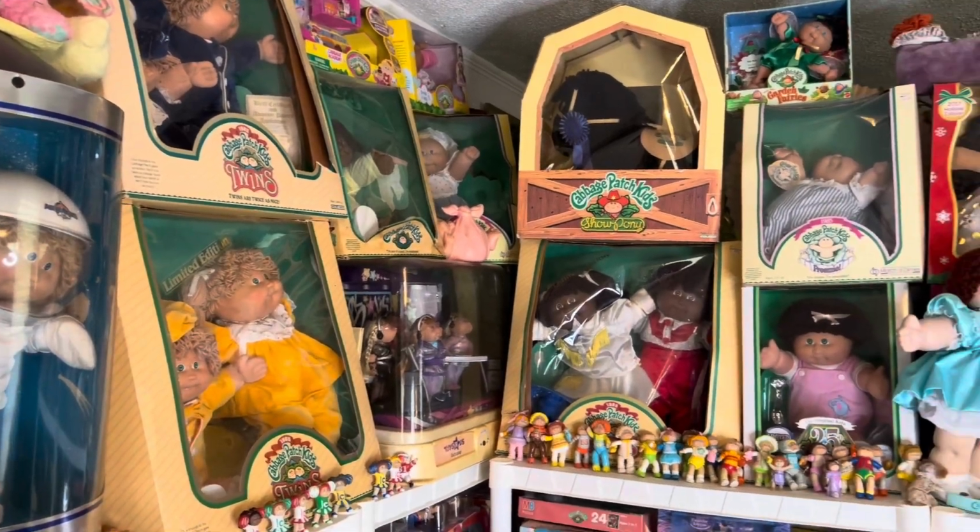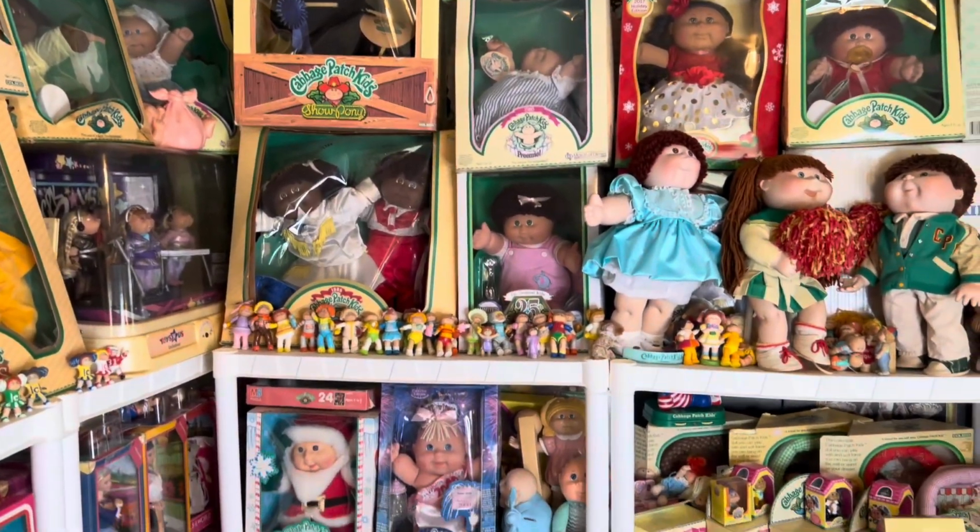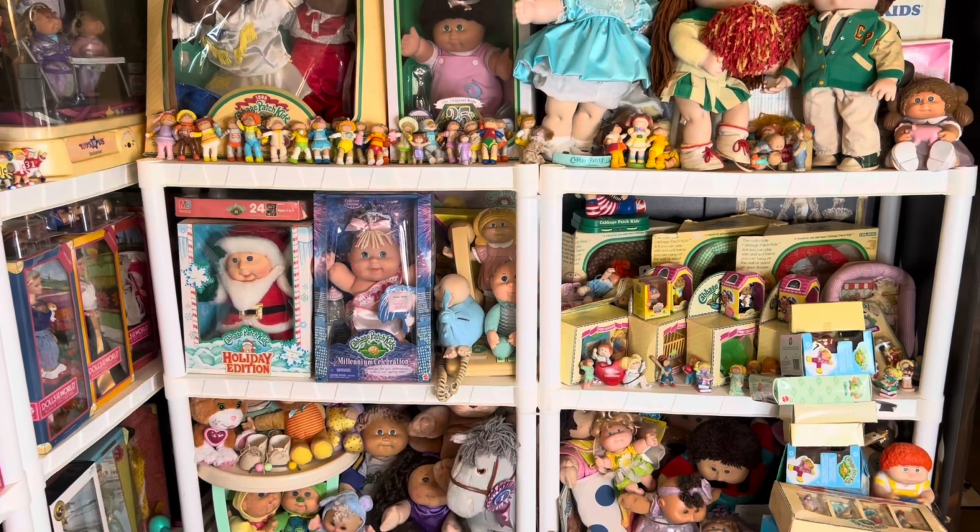In today's episode of Value on My Toy Collection, we're going to value Cabbage Patch Kid dolls and toys.